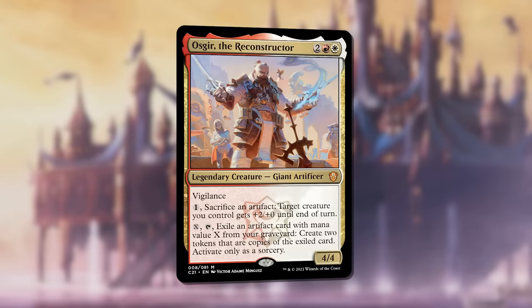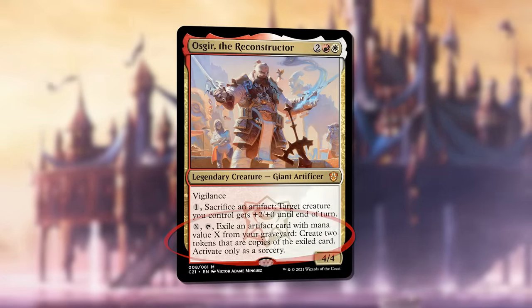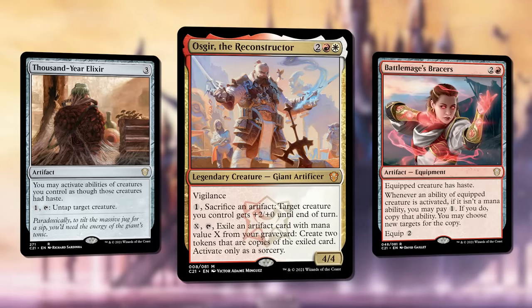So the precon I picked is Lorehold Legacies, and the commander is Osgir the Reconstructor. This is a graveyard recursion strategy, but specifically for artifacts. So my plan is to make two copies of all my stuff, and then once I've got my synergy engine online, I can reconstruct enough value to outpace my opponents.